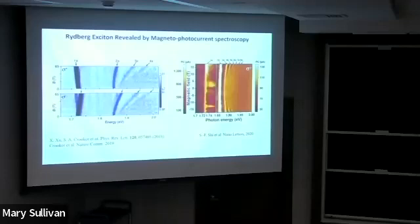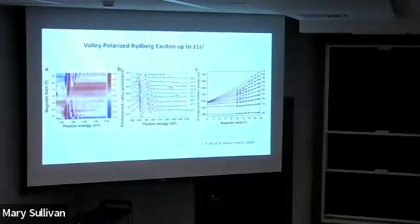But the problem is that the best you can do is roughly 4s or 5s, achieved last year using a very large magnetic field. It's very, very difficult. But we believe it's not the material, it's the sensitivity of your measurement. So for this particular system, we actually can see all the way to 11s using photocurrent as a probe of the Rydberg exciton. We are doing a lot of work along this direction. It's a difficult measurement, but we believe we can push well beyond 11s.